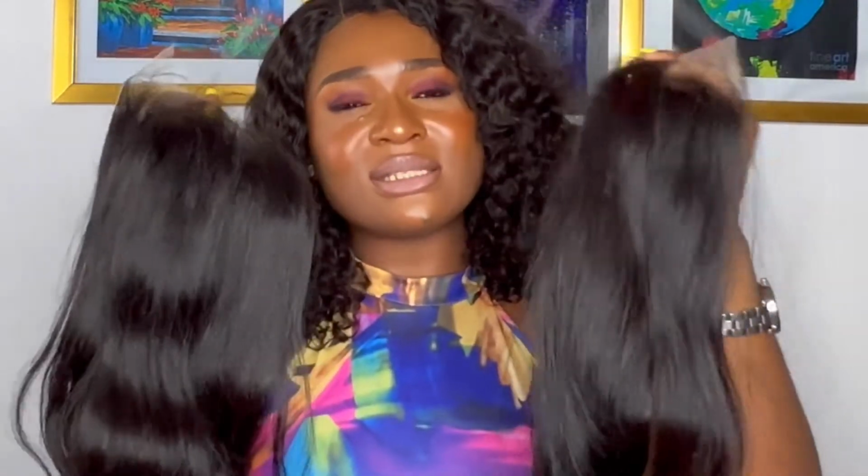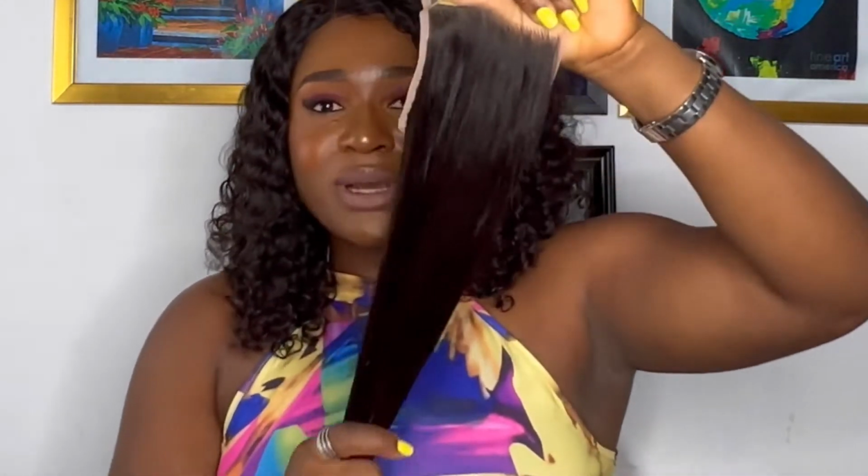So if you are somebody who is new to wearing wigs, which lace types would I recommend for you to purchase for your business? If you're someone who likes that very natural, realistic look, I recommend you go for either the HD lace or the transparent lace. Though these two laces are more on the expensive side, especially the HD lace. The HD lace is more expensive than any other lace you could find in the market. Whereas the Swiss lace, this one right here, is more affordable.